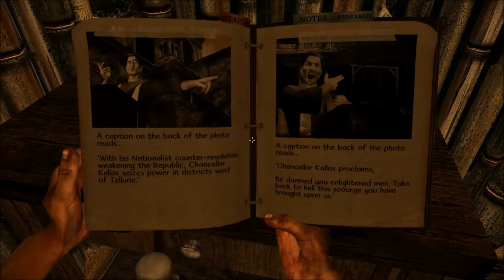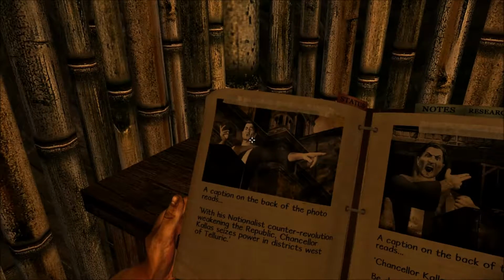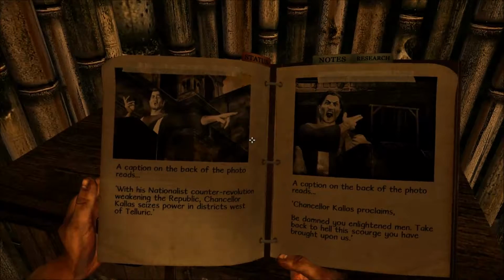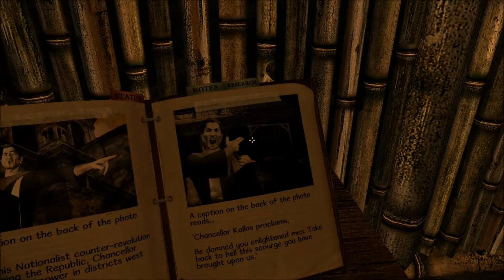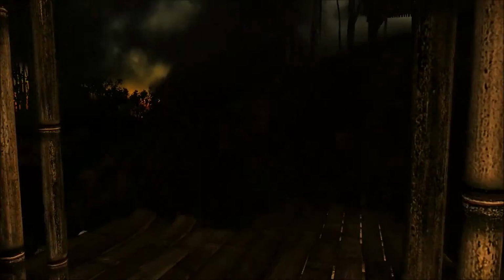Photos of Chancellor Callus. Okay, Bruce Campbell being hit by a truck and squeezed in Poser. With his nationals' counter-revolution weakening the Republic, Chancellor Callus seizes powers in districts west of Telluric. Chancellor Callus proclaims, "Be damned, you enlightened men. Take back to hell the scourge that you have brought upon us." Okay, so he's a religious nut. That's great.